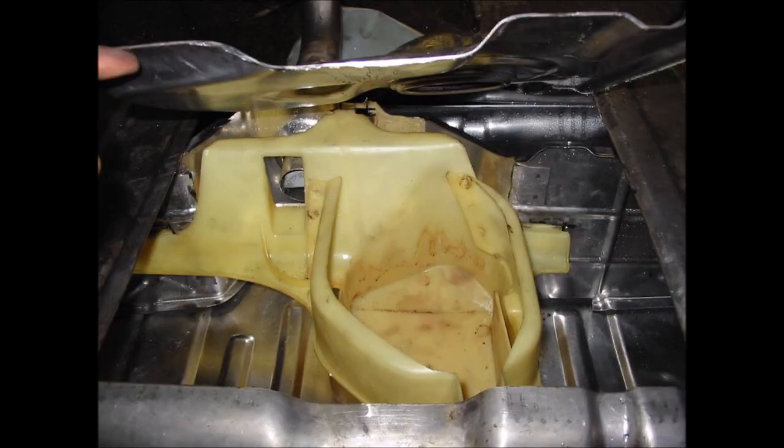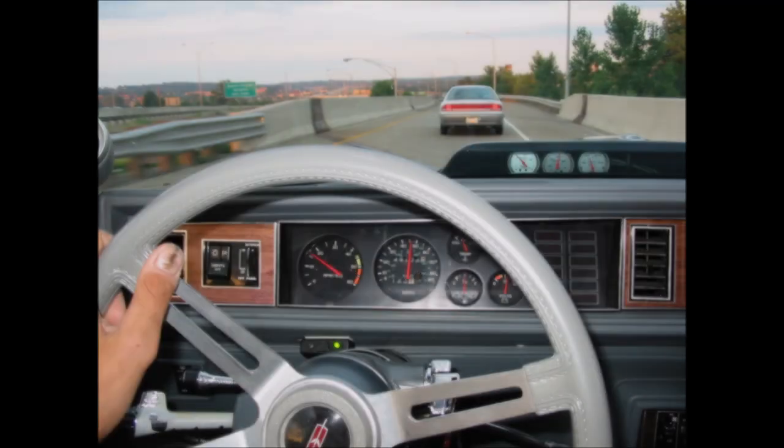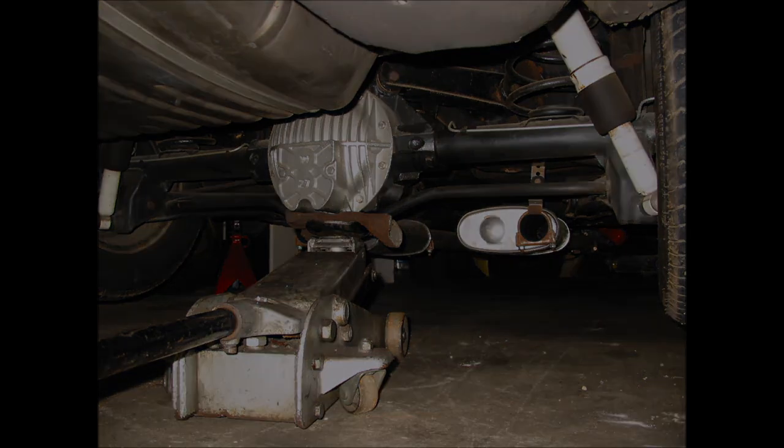I had an electric fuel pump in the trunk. I can see the gauges I put under the cowl hood here. Put a gauge package in it. Got an 8.5-inch rear end, 10-bolt rear end out of another 442. Painted it. You can see how nice everything turned out. Here's another engine shot. This car was great.